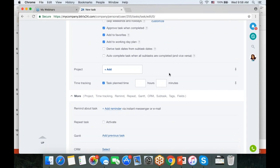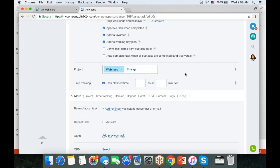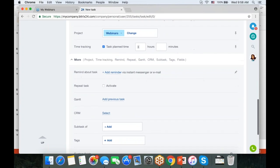Okay, so if you want to assign a task to a project, this is how it's done. But if you are inside the project already and you have created a task from inside the group, it will be automatically connected to that project. Time tracking, we do have time tracking, and you are able to enter time estimate for a task and then compare the allocated number of hours with the actual time spent.